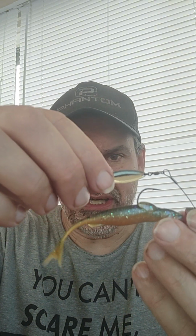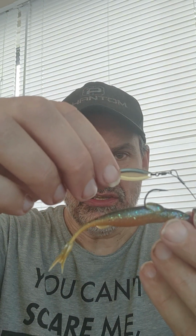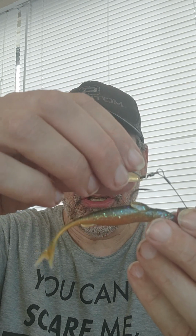And I like the fact that it's right there. Look at that. Right on that hook. So if they hit that flash, they're hitting that hook. It's just a really easy, lightweight, finessey way to catch smallmouth bass in this late summer period.